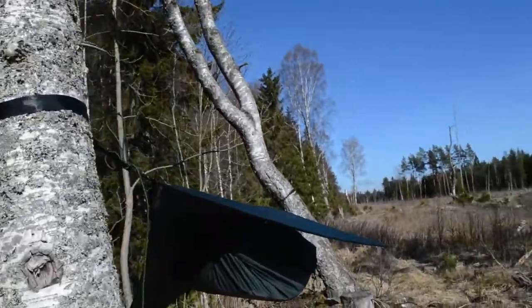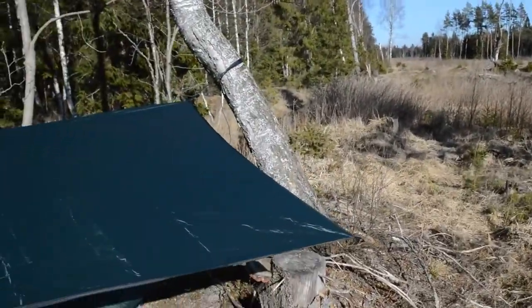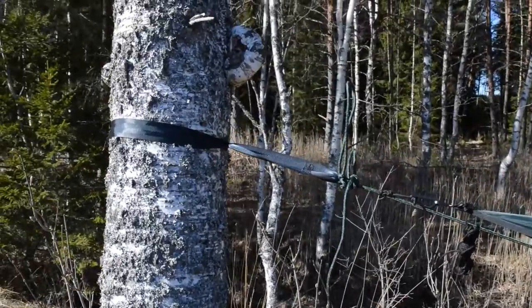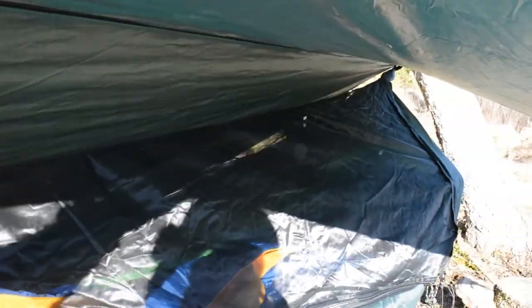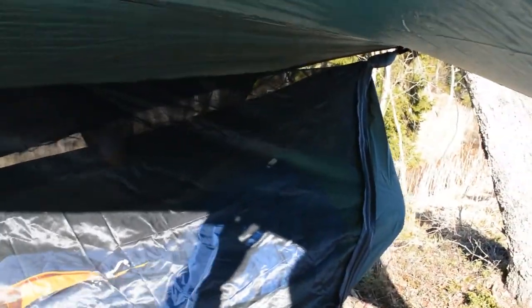I'm only going to have my sleeping bag inside my hammock. This is not my hammock though, this is my brother's. It's a Hennessy, and he's gonna sleep here. Looks fine, and he has like a sleeping bag with a mat.